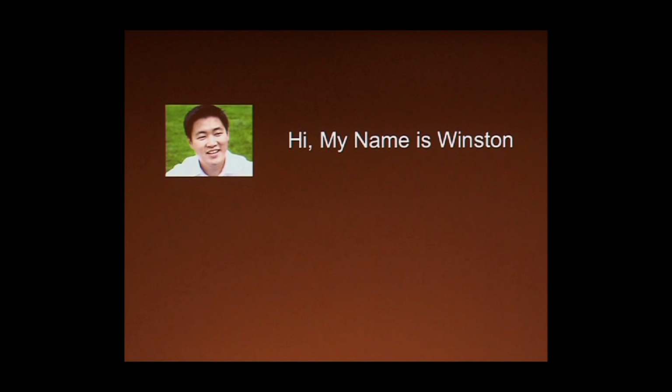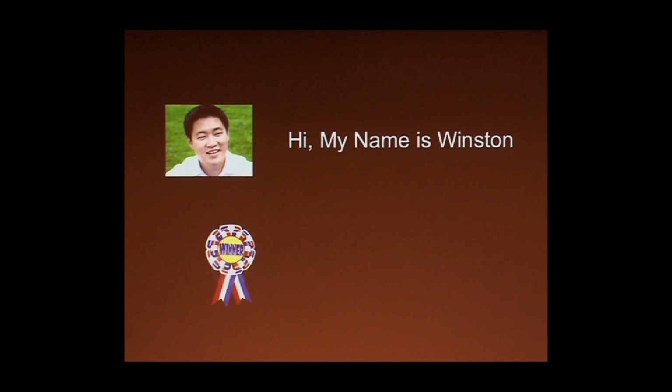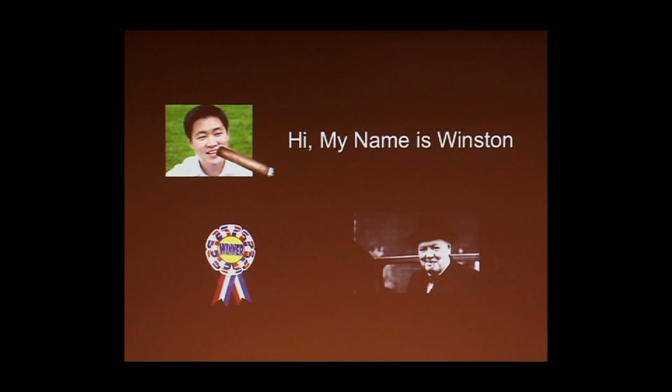All right, let's try another one. So Winston's going to be giving a talk on philosophy and neuroscience later this evening. And I think it's going to be a really good talk. So you could remember, Winston, he's a real winner. Or you might think of Winston Churchill. Winston Churchill was always smoking cigars. So you might visualize Winston smoking a cigar. So the more you engage your different senses, I find visualization in particular to be helpful, the more likely you're going to be able to remember new information.